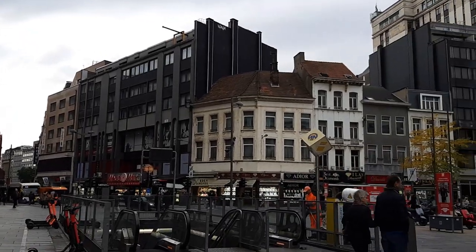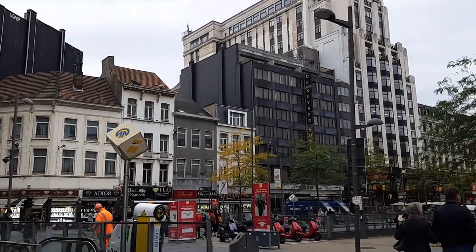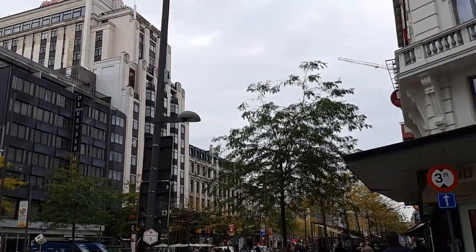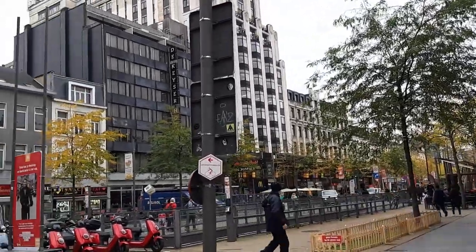So we are in the very heart of Antwerp right now and have a look at the downtown. I think it's one of the main streets here, with a lot of shops and historical buildings.